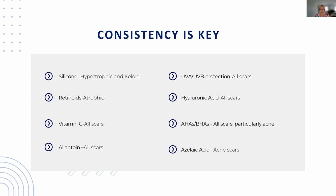So what I will say is consistency is key. We can't just do this for a week and stop doing it. When you're treating scars, you need to preface it with you and I are going on a journey. We are going to make a huge, incredible difference, but it is going to take time, and consistency is key. So silicone gels and sheets, typically we can see results within about 4 to 8 weeks of consistent use.